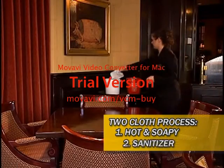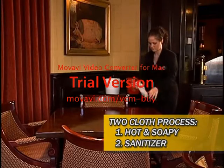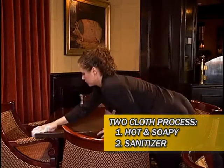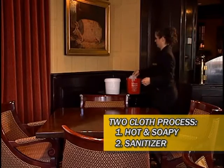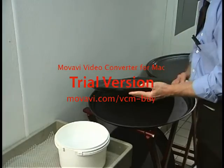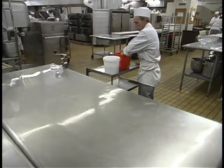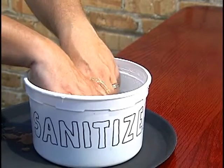Then rinse the table with a cloth soaked in a sanitizing solution, or spray the table thoroughly with sanitizer. Simply let the surface air dry, or let the sanitizer sit at least 10 seconds before wiping with a clean, dry cloth. The two-cloth process can be used to quickly clean and sanitize service trays as well. Sanitizing cloths may be kept in a sanitizing solution of the proper concentration that is changed regularly. Be sure to label this container clearly.